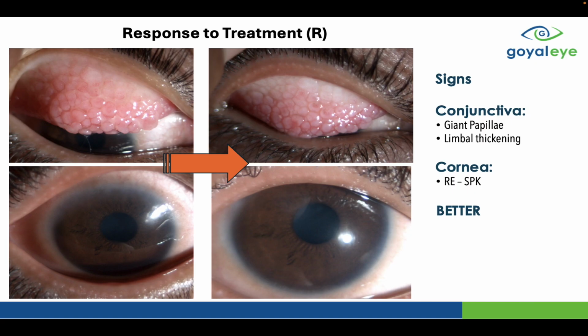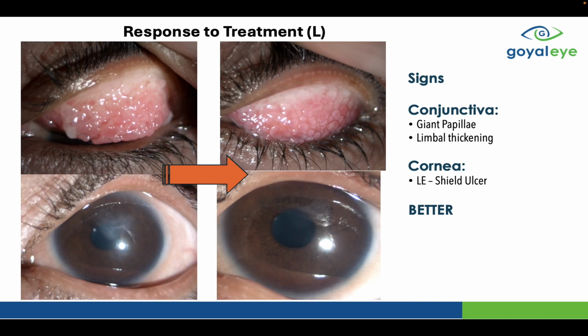This is the follow-up of their case. Gradually, the child became better. You can see the papillae reducing in size, the cornea becoming clear. And this is the right and this is the left eye, and you can see the change which has been happening.